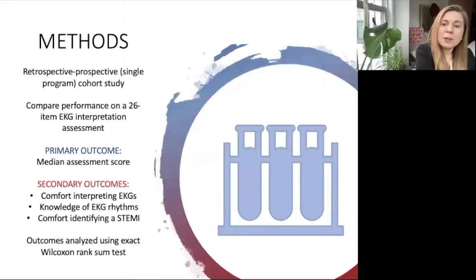This was a retrospective prospective cohort study comparing performance on a 26-item assessment between the PGY1 cohort, offered the 6 hours of near-peer taught EKG didactics, and then the PGY2 through 4 cohort in one single EM residency program. We also compared PGY1 competence both pre and post course in an attempt to establish some curricular validity. The main outcome was median assessment score as a percentage of each cohort.